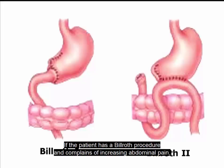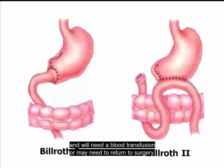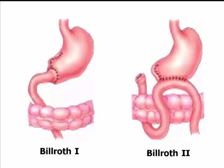If the patient has a Billroth procedure and complains of increasing abdominal pain, no bowel sounds, and bright red drainage, they could possibly have a post-op hemorrhage and will need a blood transfusion or may need to return to surgery. A Billroth 1 will require a patient to take cobalamin because a deficiency can happen after a partial gastrectomy.